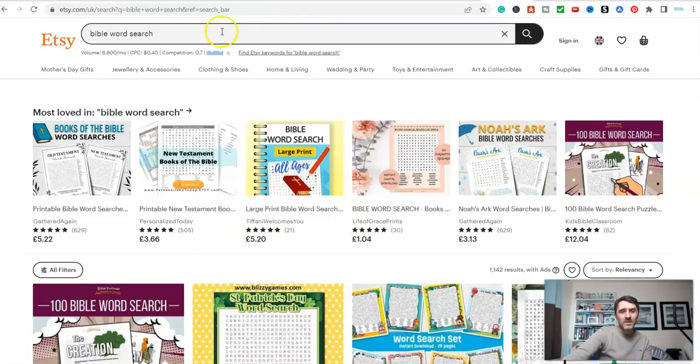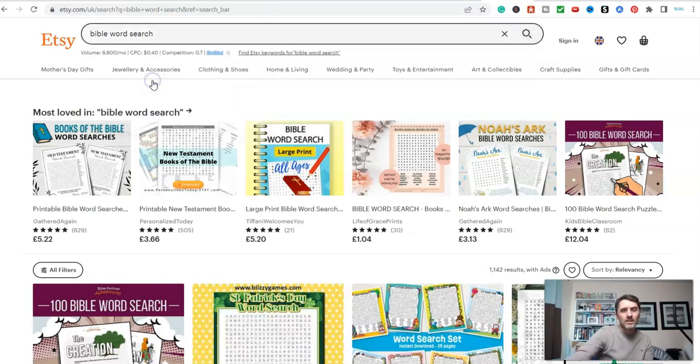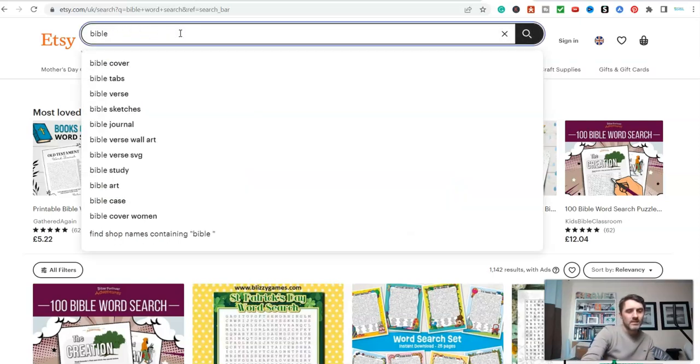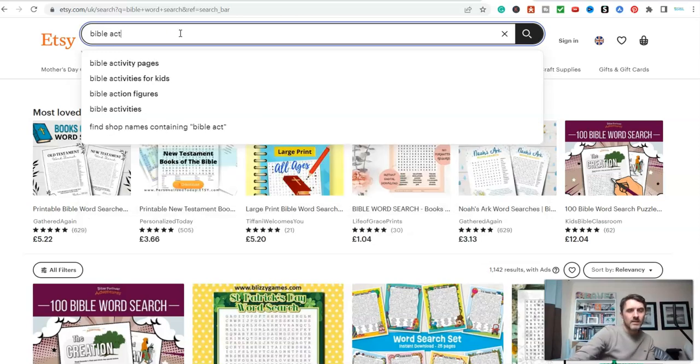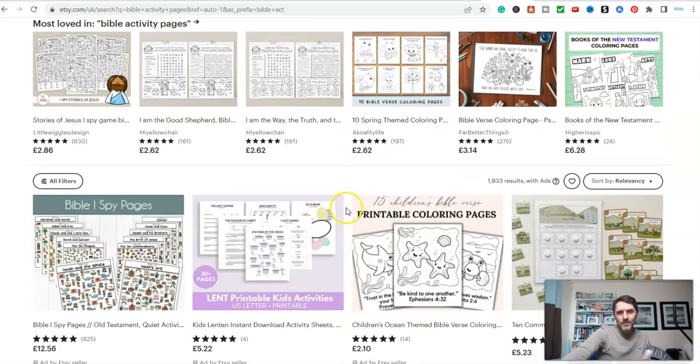So when I was doing a bit of research into this, I'm just going to type in another one. I'm going to type in Bible. Let's go with word search printable, like this. And let's have a look at, in fact, let me go with this one. Let's go with Bible activity pack. Activity pages, look, 110 people, Bible activities for kids. There's so much in here, it's crazy. And literally, this is the same in any category, any niche that you go into. So we can see all of these different ones on here and look at them.